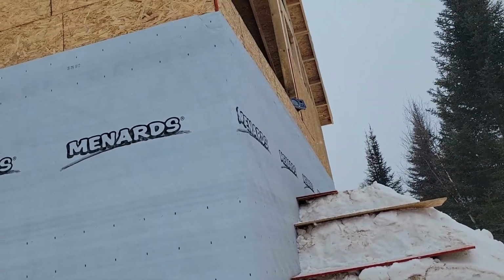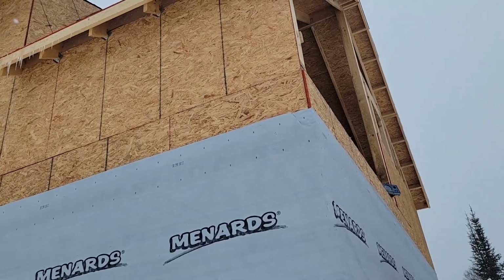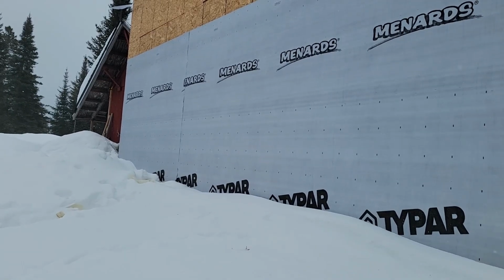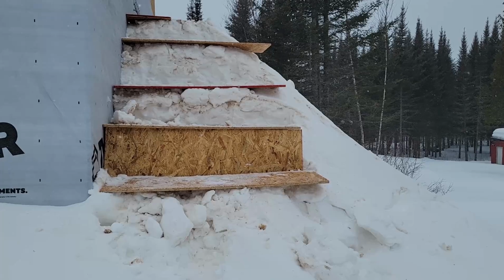We got some sheeting up like I saw last night, and I'm gonna work on this today and hopefully put in a couple windows here in what's gonna be our pantry. I'll take more video once I've got some free hands.